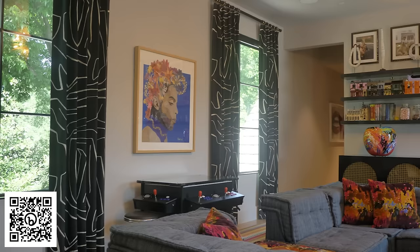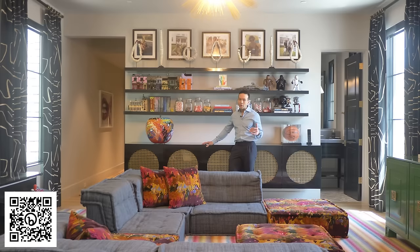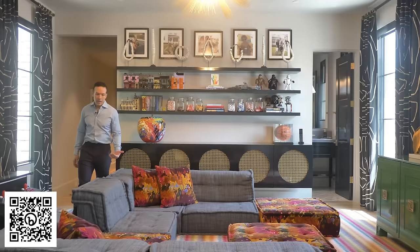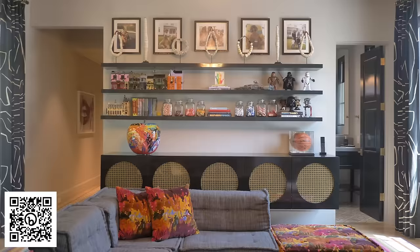Quite often playrooms are the last rooms that are thought of when it comes to design. The family really wanted a space that everybody could come together, and they wanted something that really felt well designed but that also functioned. So we have tons of storage. We created this sectional out of indoor-outdoor fabric. So it's beautiful, but it also works really hard for them.